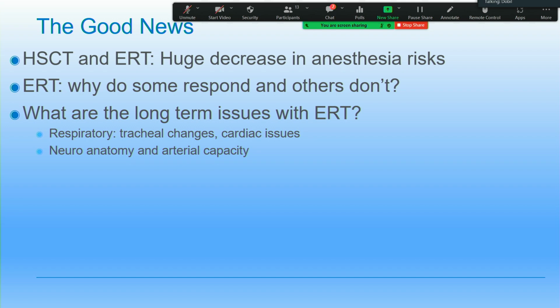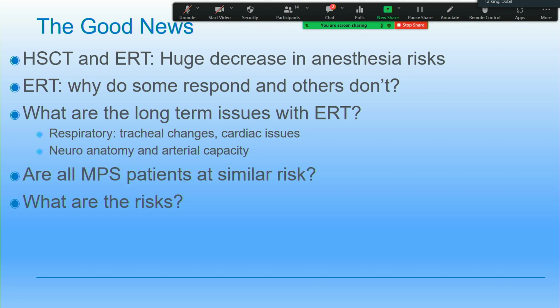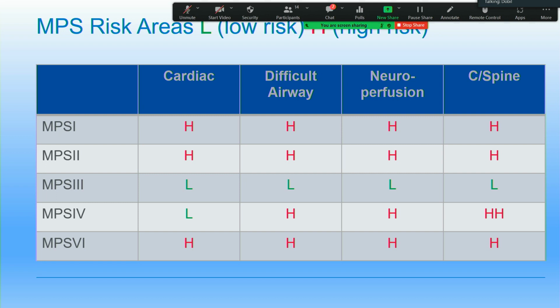And some people, even with ERT, don't have the same type of improvements, and we recognize the problems that Klane was mentioning with the trachea, the growth of the cartilage in the trachea. It may be a developmental problem or an injury that has occurred before the ERT has started, rather than after ERT. Or cardiac issues where the ERT is not having as good an effect, and over time the valves have become worse, and the coronary arteries we still worry about even with ERT in place. Neuroanatomy and the arterial perfusion we mentioned as a concern. We said that MPS patients don't all have the same levels of risk as each other.